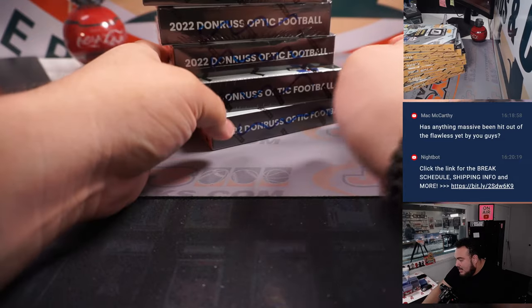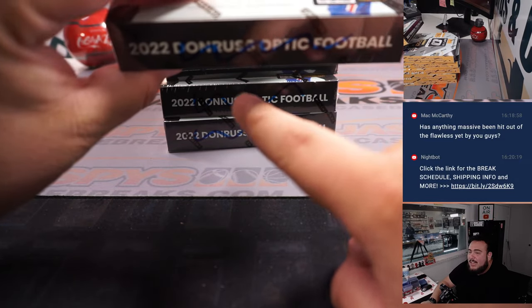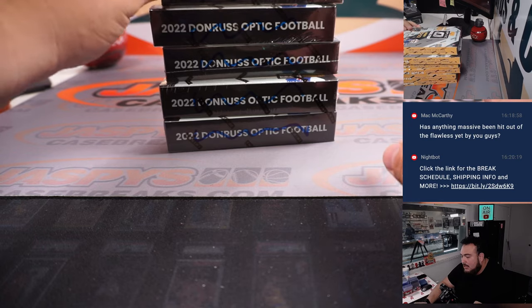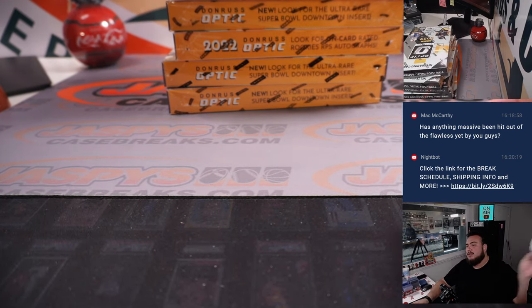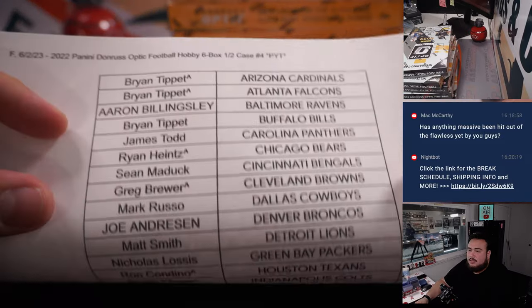So again, this is the second half, and it looks like Joe didn't really put second half, but he just put a little scribble to let you guys know that that was part of the second half. Now, I'm not sure if there was a downtown hit in the first half or not, but obviously, hopefully, there's still some nice big hits here.